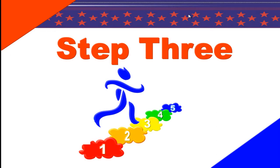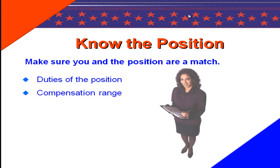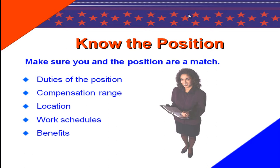Now step 3. Know the position. Before applying, make sure you and the position are a match. It should be vice versa, that is, not only should you match the position, but the position should also match you. Consider the duties of the position, compensation range, location, work schedules, and benefits.